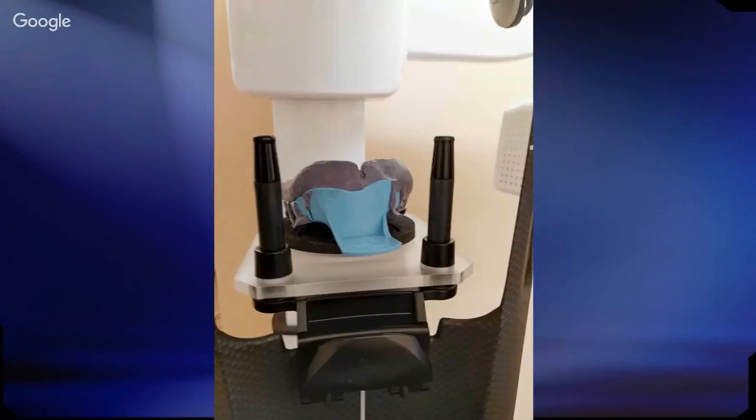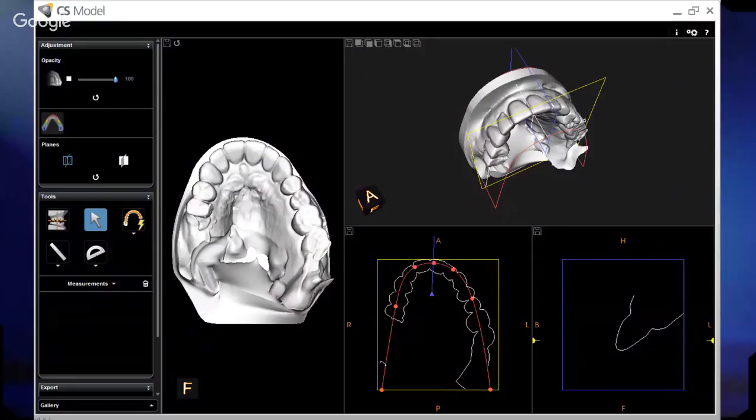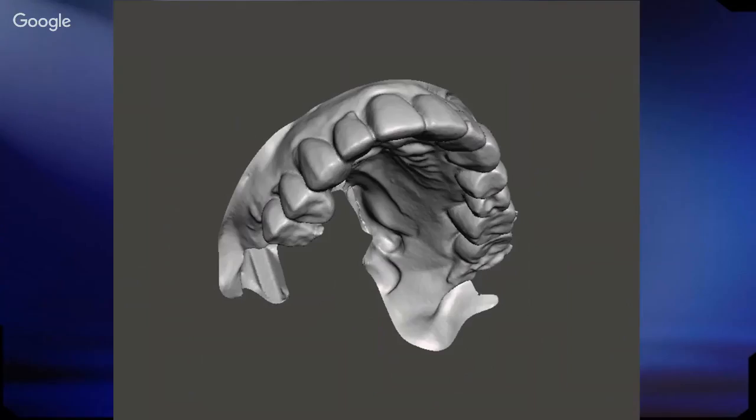That's nice. Here's a VPS impression on a tray being scanned. And this is a resulting STL file that's created in the CS model software. What's nice is the model software will actually add a base automatically, and then you could print that if you need to. We don't end up printing a lot of models actually because we've moved so much towards the digital protocols in the practice that we're really trying to eliminate stone, and even printing of models we don't do a lot of. So that's what the scan looks like exported from the 8100.